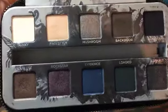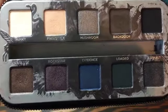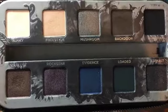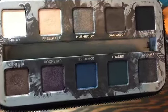And I really like the colors overall. But again, anybody that's used Urban Decay before will know that these are super saturated. If you mess up with these things, they're stuck on your face for a while.